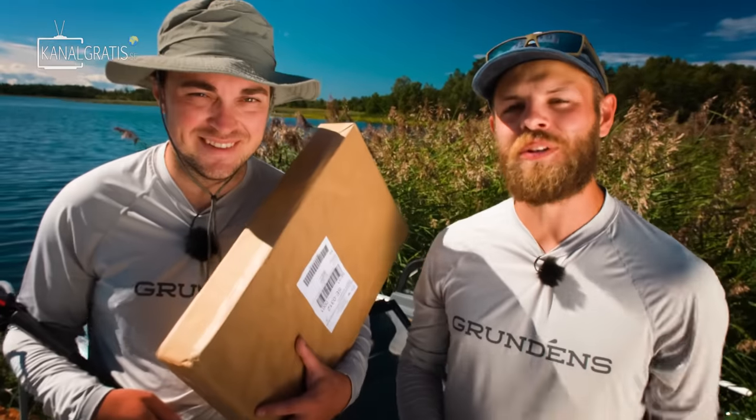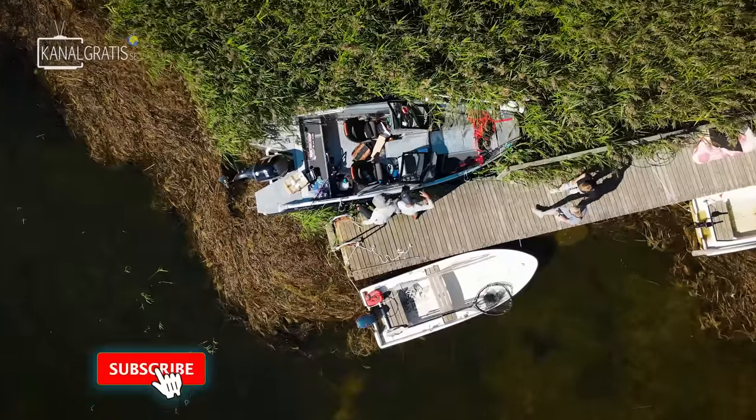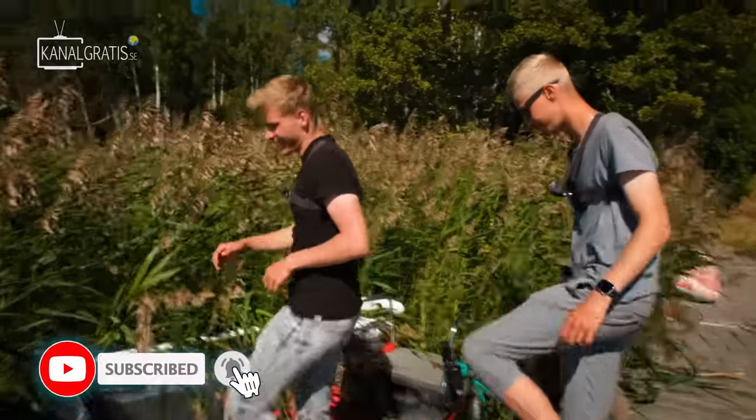So let's get into the boat and start throwing the lures. Let's do it, man. Nick, Lennart, get into the boat. Yeehaw! We're about to go.